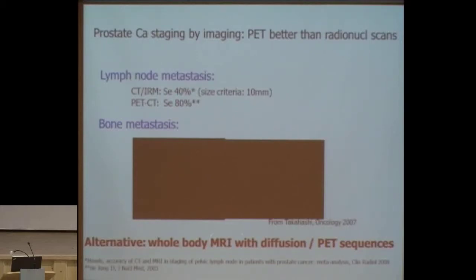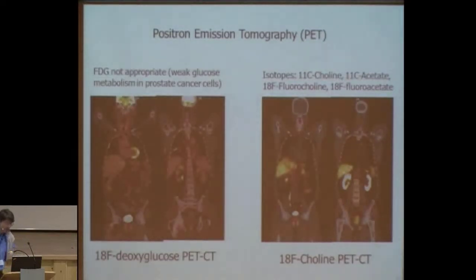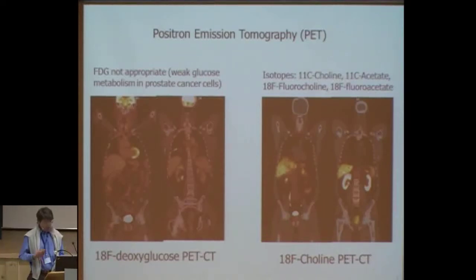So, of course, the way to go further would be, let's try it now with MRI and add the PET stuff, not to the CT, but to the MRI. And as you know, we have to choose an isotope, a marker. 18-deoxyglucose is no good for prostate cancer because glucose metabolism in prostate cancer is not very high. And it shows up that 18F choline is the isotope. So that's one thing you have to be careful when you get a patient with his MRI and PET maybe with it, that it's done with the 18F choline isotope.